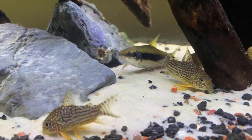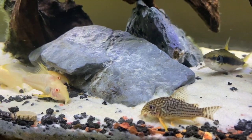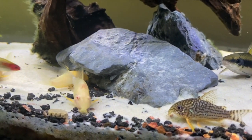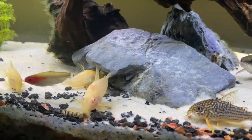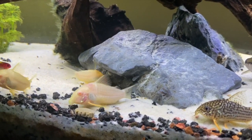Now, for those wondering, are they reef compatible? Well, no, not really. These guys are strictly freshwater fish, so they wouldn't survive in a saltwater or reef setup. However, they do thrive in well-planted freshwater tanks with soft, sandy substrates.